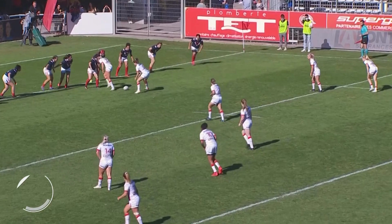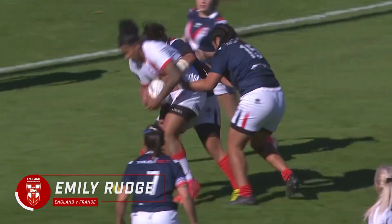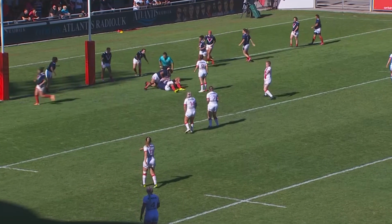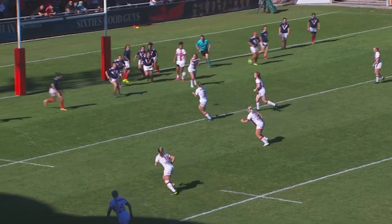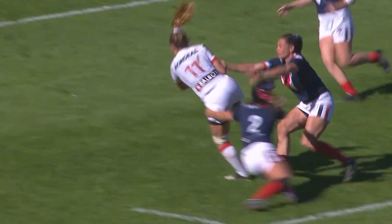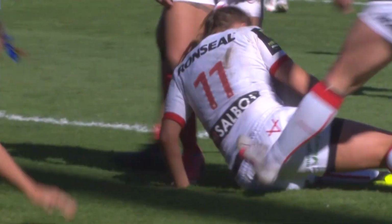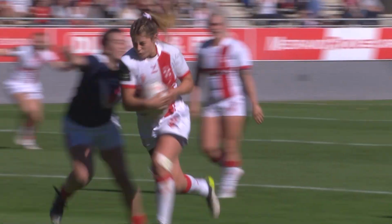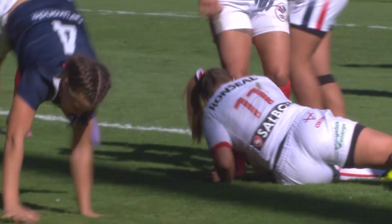So once more, England in a good position with Jones. Jones to Stott. Stott to Crowell. That was a defence right on top of her as she took that ball. Did well to hang on to possession for England, did Shani Crowell. And once more, England try and find a gap up the centre of the field. Oh, will Stott go wide? Stott finds Rudge. Rudge goes. Rudge stays on her feet, and Rudge goes in. That's her second try of the game. It looked like it would have been Cunningham a few moments earlier, but Emily Rudge is the try scorer for England. Yeah, look how tight the French girls are again.